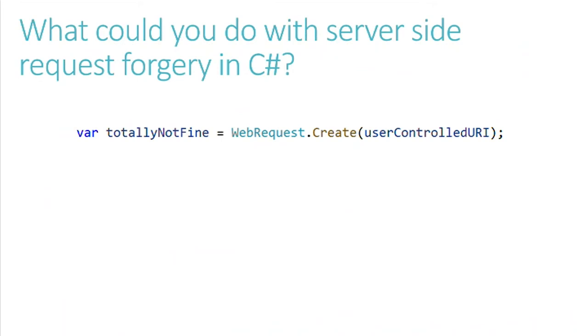So what can you do with this server-side request forgery in C#? For those of you who are not familiar with C#, sorry. But just kind of imagine what sort of nasty things you could do with this. It's totally user controllable. Just shout it out. What? Yeah. Let's pretend you call a server you own. What would you see on that server you own?